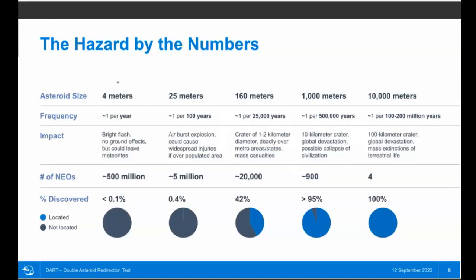So objects that are maybe only the size of a couple of people or the size of a cow are hitting the Earth frequently, about one per year. In fact, if you add up all of the interplanetary dust and gravel and things like that that falls on the top of the atmosphere, it's about 100 tons of stuff per day. Yeah, 100 tons per day. But almost all of it is not dangerous at all. It just makes shooting stars, meteors in the sky.